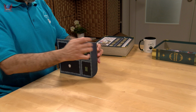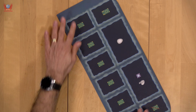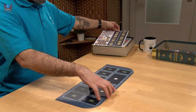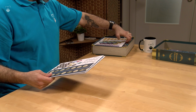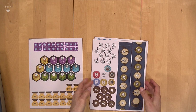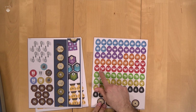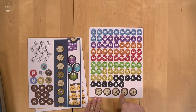We have one of the boards in here. Very clearly defined spaces where the cards are going to go. Let's put it aside. Some cardboard sheets. A good fair number of them. They detach very nicely and easily. They have all been printed very well in the right place, which is very good.